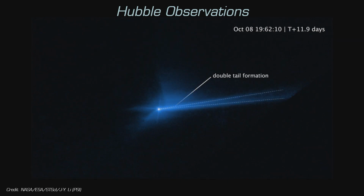And then over the course of the next several weeks, the finer material is getting stretched out away from the system. What's happening is that the solar wind and the pressure from light from the sun is pushing away the smallest particles. And so that's what we're seeing here. We're starting to see this tail, just the same way that comets can have tails due to pressure from the solar wind. You're seeing the same sort of thing with this asteroid.